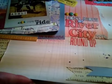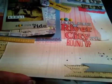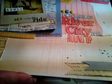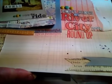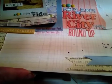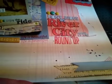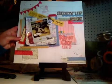But I saw Mercy Tierra. I cannot think of her name right now to save my life because I'm brain dead at this point in the day. Gosh, why can't I think of her name? Oh, I'm so sorry, but I watched one of her videos recently and she did that with a triple stamp and I just thought it was so cute. So I totally scrap lifted that one.